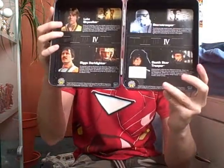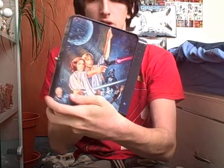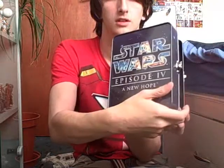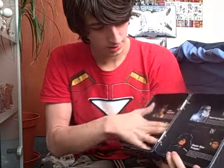Ta-da! That's where I got four of the figures from. It's one of these celebration tins, which were down to 20 quid at one of these shop things that I found on holiday. How cool! Oops, I'm dropping bits. So yes, came with Dak.